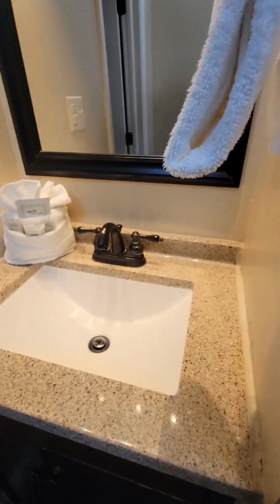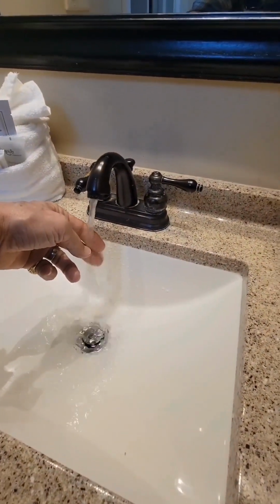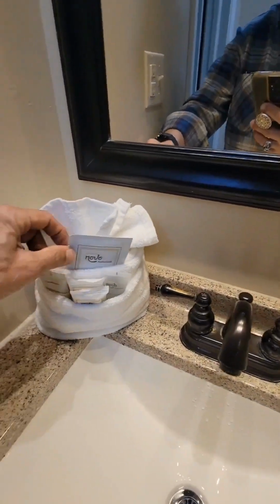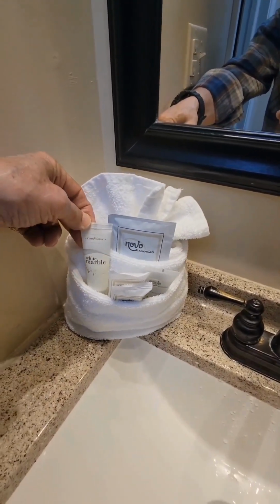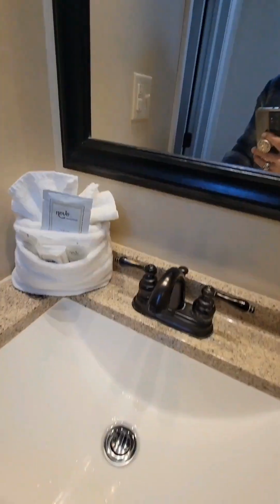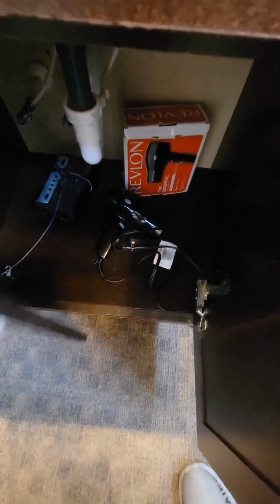Okay, you got a nice sink here. Let's check the water. Five and it's hot. How about that? You have a bunch of condiments here, you have makeup remover. I need that, right? You have a conditioner for your hair. You have shampoo. And then you have your bath soaps, guys. Very nice. You got extra space underneath to put your stuff. You got your dryer here. It's Revlon. Your blow dryer. You have a trash basket here. It's clean.